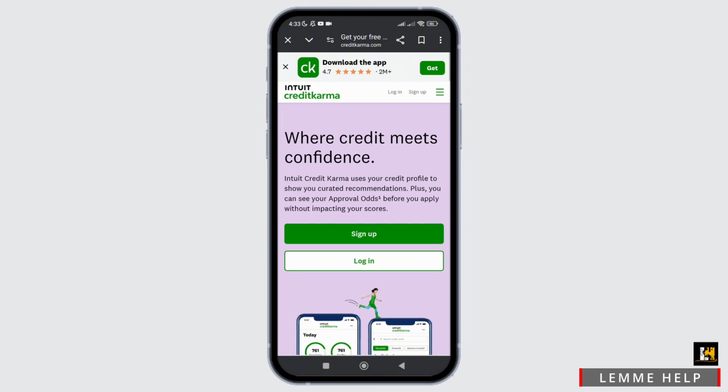Then after, you need to click on your address and then the edit option. Now you need to provide your new address and click on save. So that is how easily you can change your address in your Credit Karma account.